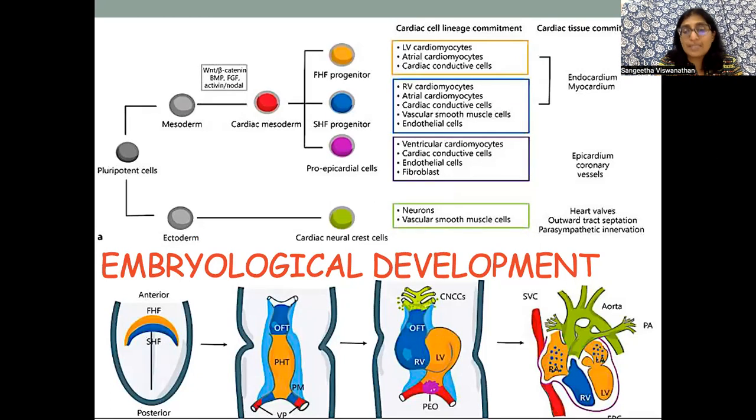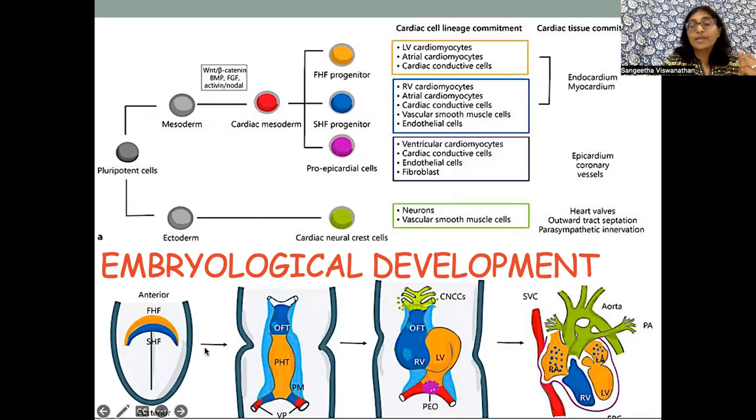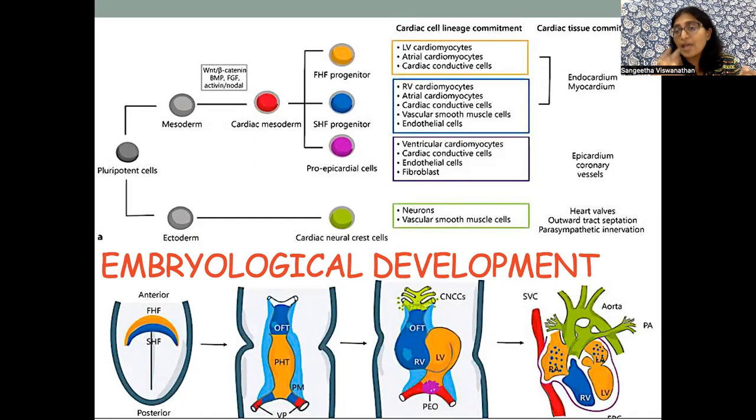So if we look at the embryological development of the heart, the origin of the cardiac cells actually arise from the mesoderm and the ectoderm. So both the cardiac mesoderm and the ectoderm provide progenitor cells to various parts of the heart. The first thing that we notice during cardiac development is the formation of what's called a first heart field. These are the very first cells that commit themselves to forming the heart. Then we have the second heart field. These are the second wave of pluripotent cells that again commit themselves to forming the fetal heart. So this is the first step in cardiac development.